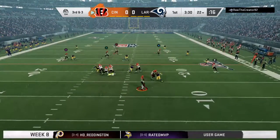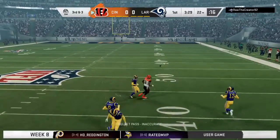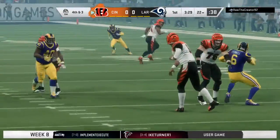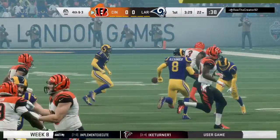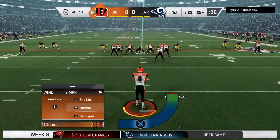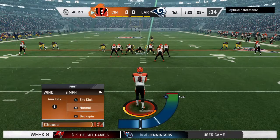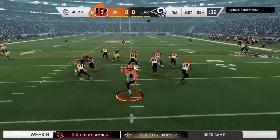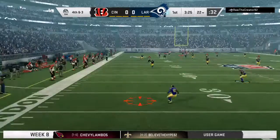Jackson looking to throw on 3rd. And that is incomplete. I think the punter might start to get into a pretty good rhythm here if he keeps getting opportunities. But that's the last thing his team wants to have happen, right? The last thing you want to see is your punter feeling pretty good because he's out there all the time. Yeah, first quarter only, but they're 0 for 2 on 3rd down conversions to start this thing.